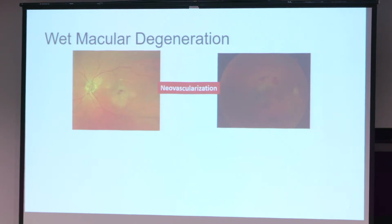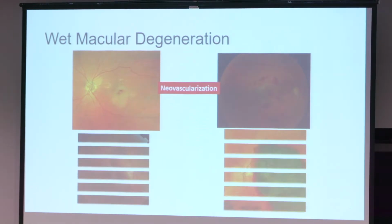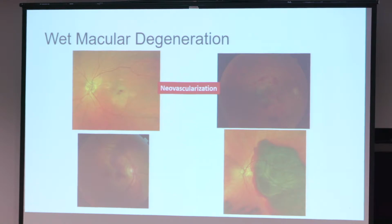So I have some pictures here. Up on the upper left, you'll see a picture of a retina, and that's some early changes of neovascularization. And here at the bottom, we can see where that may have advanced to hemorrhage.